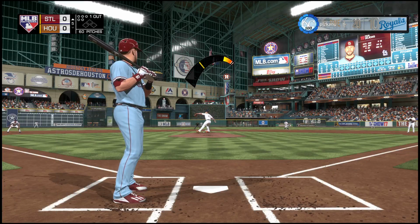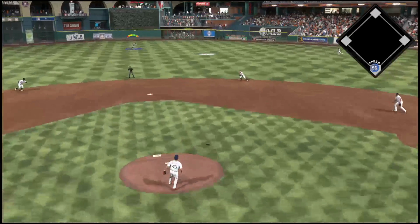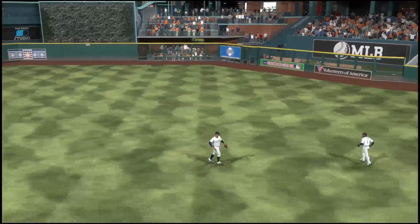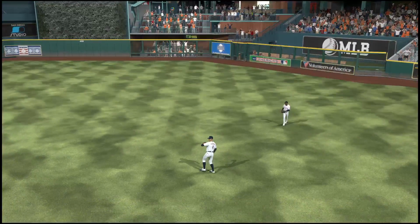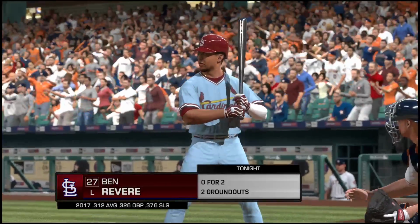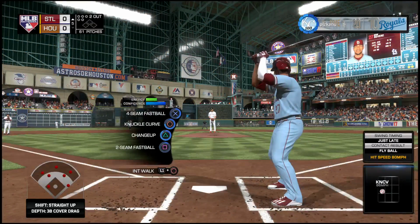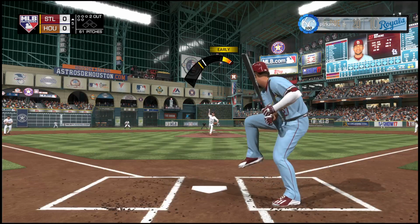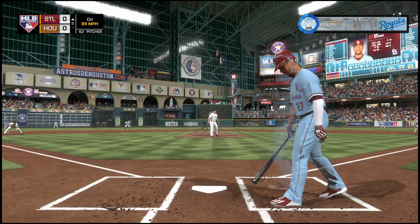First pitch coming. Here it is. Lofted in the air out toward right center. On the move is Springer. He gets there and makes a fine running play for the second out. Here's Ben Revere. It's been an 0 for 2 effort for him to this point. Into the windup and the pitch. And that misses, ball 1.